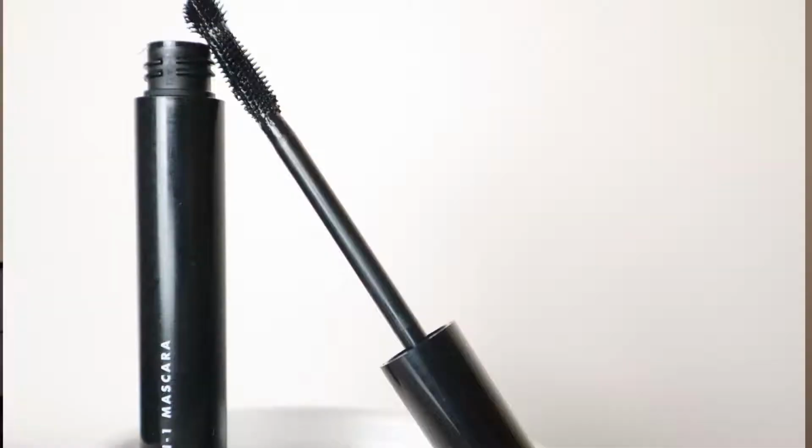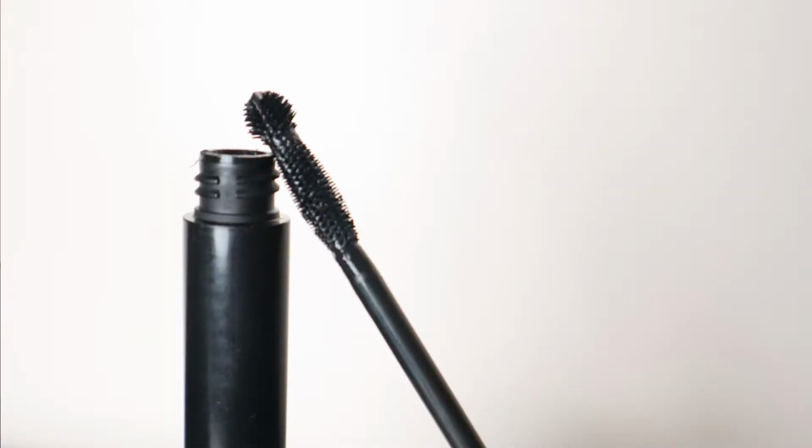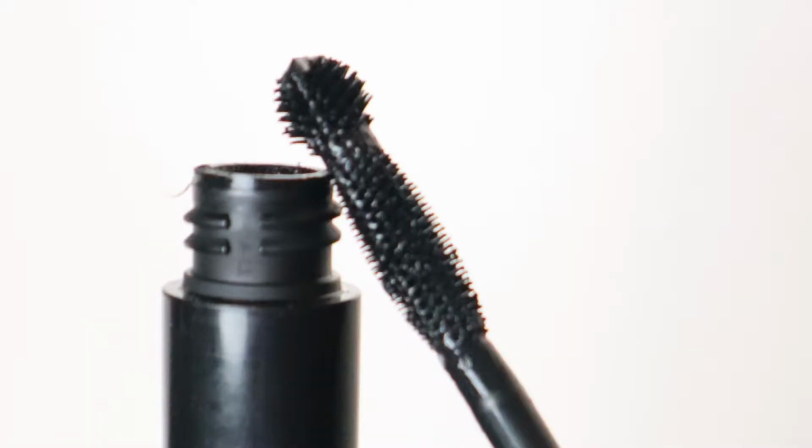Next up, another black container. This is the 3-in-1 mascara. Here is what the tube looks like. And this retails for $4. And this wand is a little different. It is the silicone rubberized as well. But look at it, it has that little bump on the end of it. It is supposed to, as you probably guessed, have 3 claims: lengthen, define, and volumize.